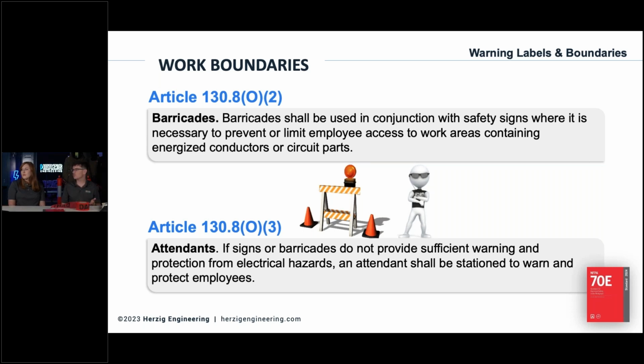So there's high traffic areas where maybe we can't block off the entire hallways. You can have attendants to help keep people away from your work area, keep them out of those boundaries where you are working. But sometimes you have to use both. You have to have a barricade set up and an attendant to help keep people out of your way of work. Yes. So those kind of areas would be like high traffic areas, or if there's public access, or if there's just a lot of employees in the area that maybe aren't qualified workers, and so they're not going to understand what those boundaries are. So anyone who doesn't have the right protection needs to stay out, essentially. Or the right qualifications. Or the right qualifications, absolutely.